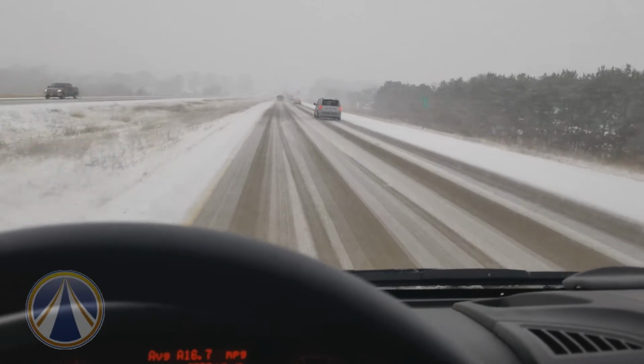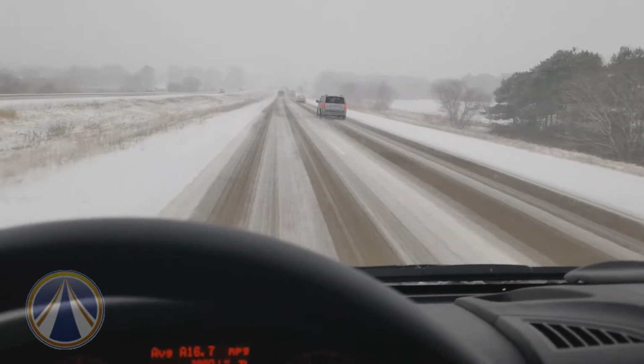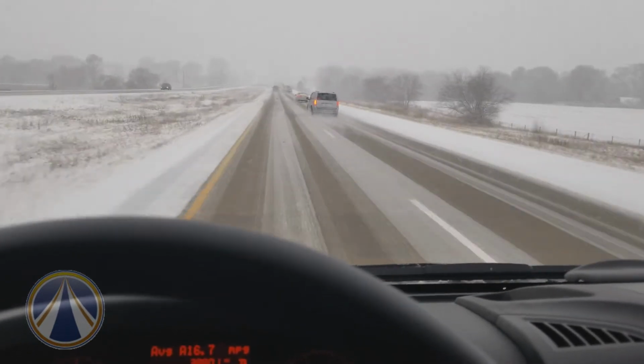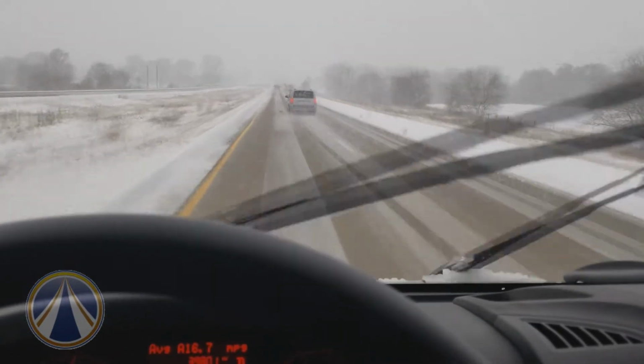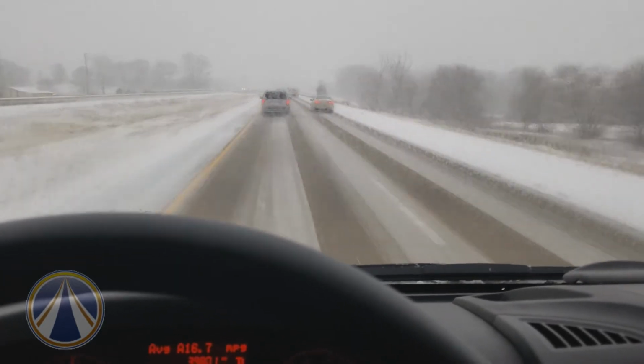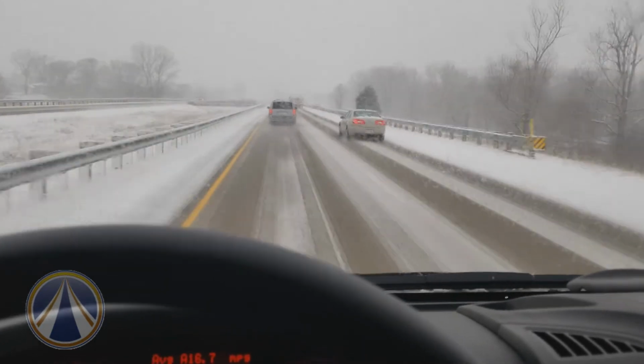That van, he just kind of plowed his way right through. He saw a back end fishtail just a little bit. You got to be extra careful with that. That is a front wheel drive vehicle, so it does tend to pull out of those a little bit easier. Let's see if he tries a lane change here. I'm going to slow down and back off a little bit.